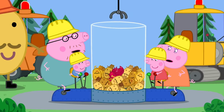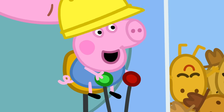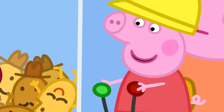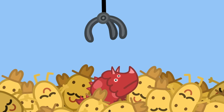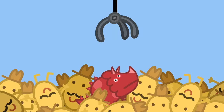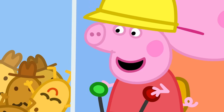Ooh. There are Mr. Potato dolls or toy dinosaurs to be won. Dinosaur. Okay, George, let's get a dinosaur. This way, George. No, that way. Back, forward, down. Hooray! We've got the dinosaur.